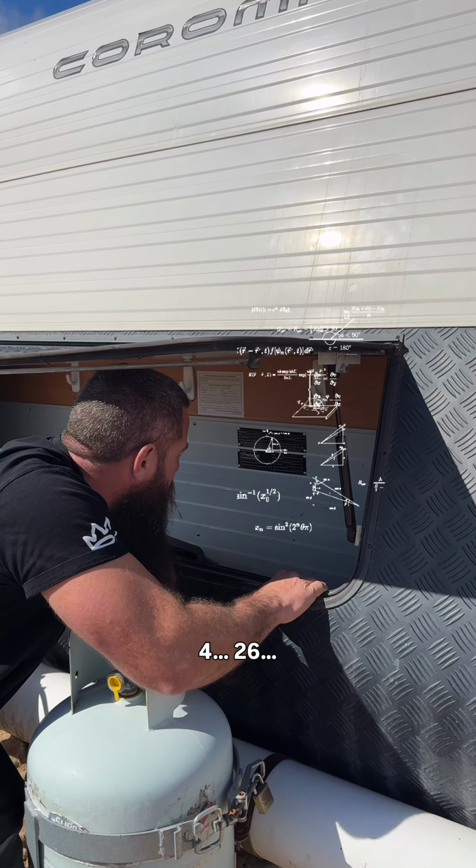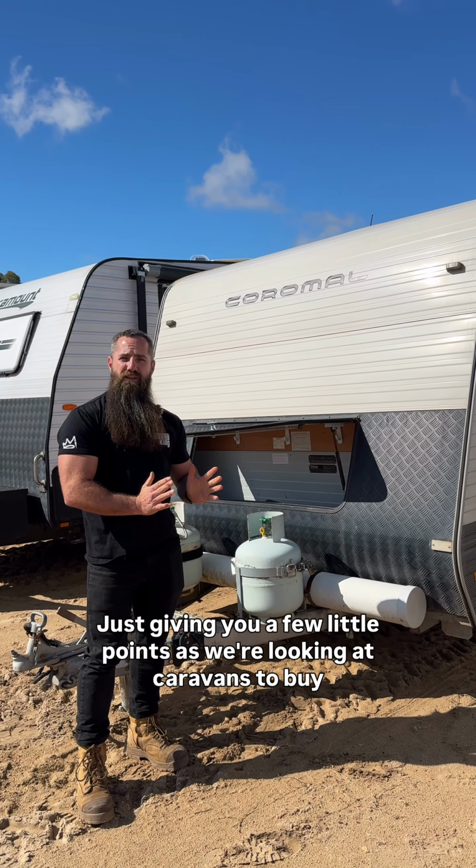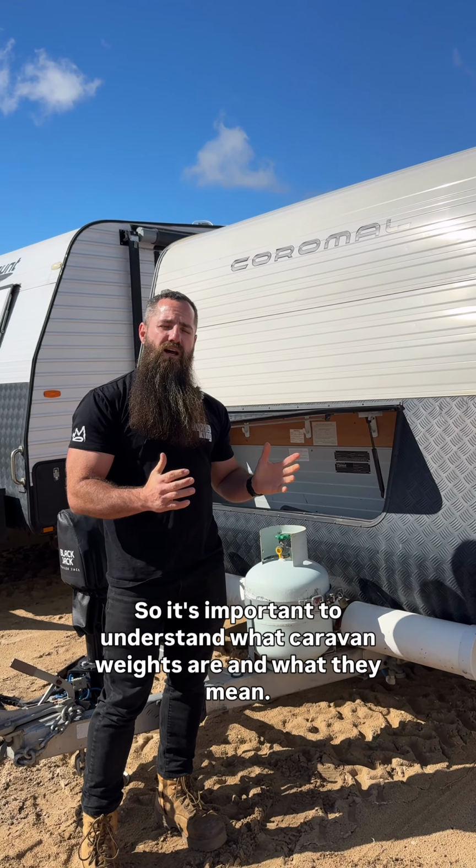26,426. G'day guys, Scott from RV Solutions here. Just giving you a few little pointers when looking at caravans to buy, especially second hand. One of the first things you should check is if you can actually tow the caravan as well. So it's important to understand what caravan weights are and what they mean.